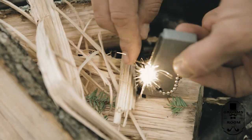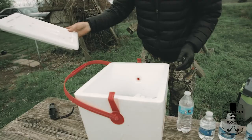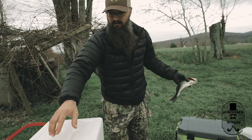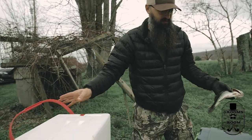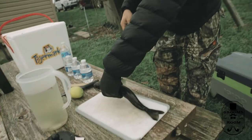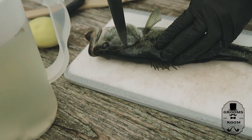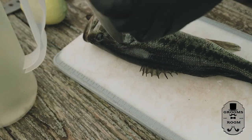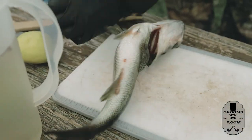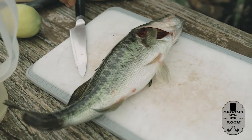So let's see how our buddy's doing. He is chilled. So in gutting a fish, you want to start with very sharp knives, freshly sharpened. You're going to start right back here at the back of the skull, right behind those gills. Okay, that takes care of his spine.